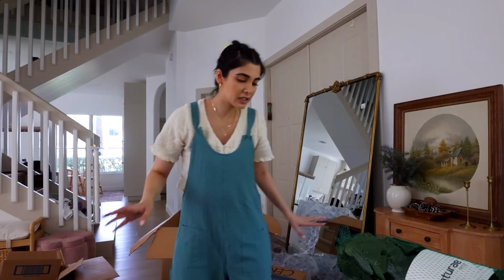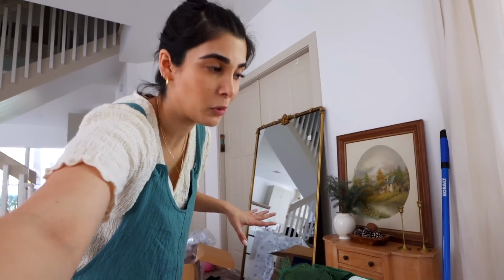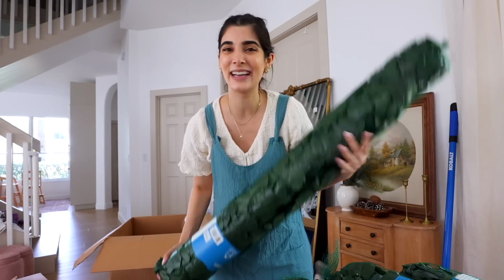All right, those are just a couple of the essentials. I have a few more items that we will get to opening once we get to that point, but we're getting ahead of ourselves. Let's clean up this backyard first and then start giving it a nice little makeover.